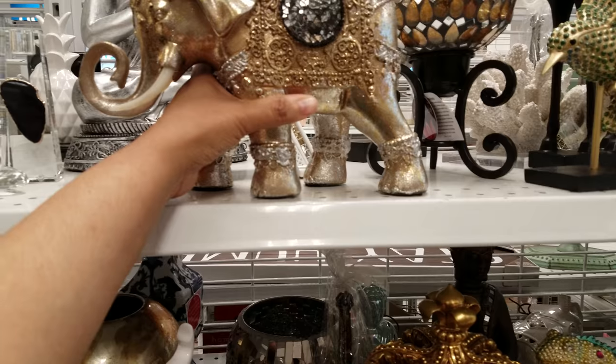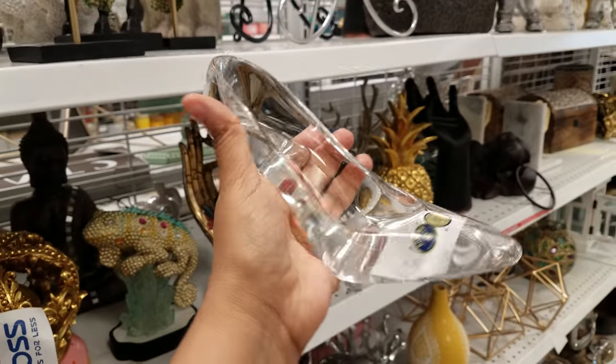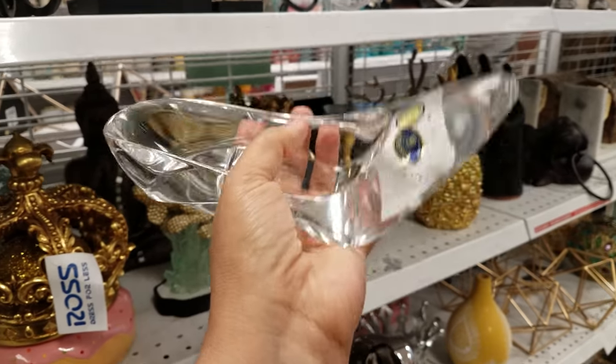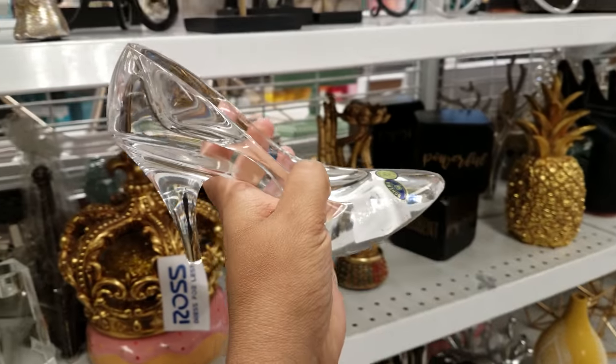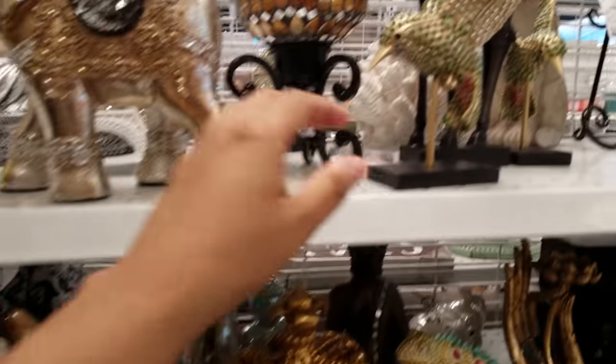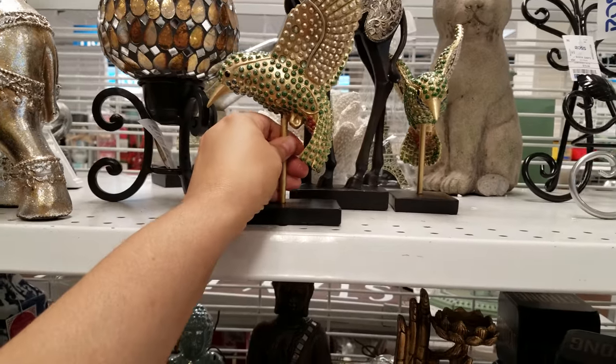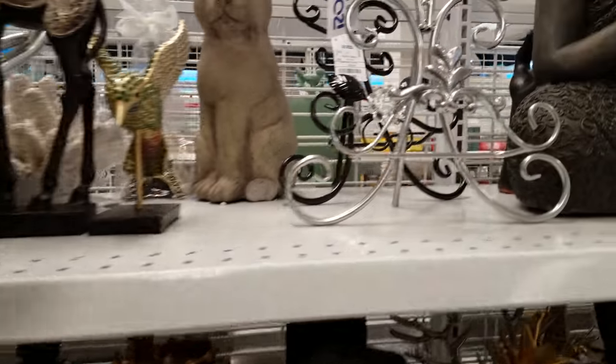Oh, but look over here. Look, I found a shoe. Cinderella, right? And this is going to be $20 for this one. So that is definitely new here. The first time I'm seeing that. We have seen this hummingbird before. And that is $7.